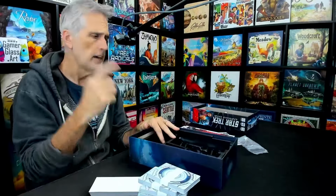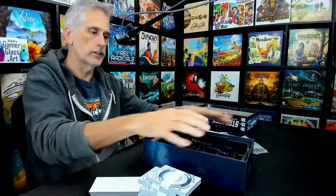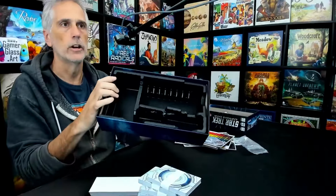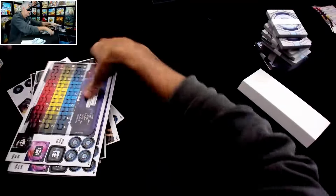I'll probably skip to the end. At the end, I'll probably take all this stuff, put them all where they're supposed to go, and then just jump cut to that. But anyway, that is the insert for folks who would like to know. And I'll see it get filled up later. And that's it, except for punch, punch, punch.